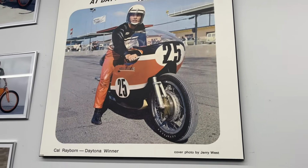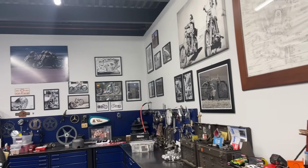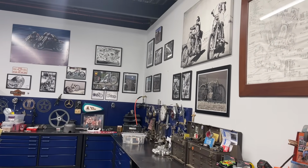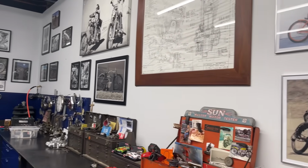And remember that Steve Moorhead bike I showed you? Yep, that's it up there on the speed at Daytona. That's a Harley-Davidson dealer factory poster. They only gave one to every dealer, on the VR1000 on the other side. It's signed by Steve too.